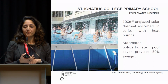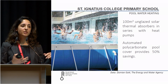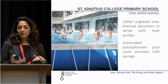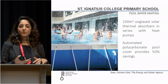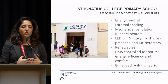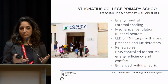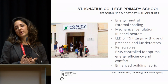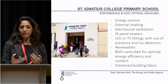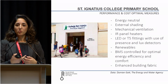There's also a pool, which is used throughout the year, and the solar thermal absorbers, which are located over the shading structure, is being used with heat pumps for heating of the pool. And an automated polycarbonate cover was introduced on top of the pool to be able to reduce evaporative losses. The result of having all these measures together with the building management system was that the building is consuming zero energy. This is obviously based on a 1 year, so it needs to be monitored further, optimized, and hopefully find a better way to be able to replicate this into other schools at a more affordable cost.